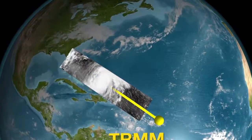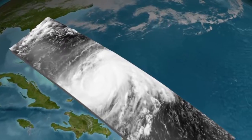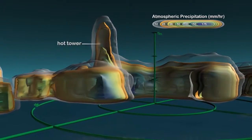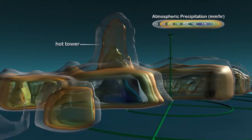It's also proven to be an extremely useful satellite for understanding hurricanes, partly because its orbit stays within the tropics, so you get much more frequent observations. And it's just provided a wealth of rainfall information over its relatively short time period that in many ways surpasses all of the information we had prior to that.